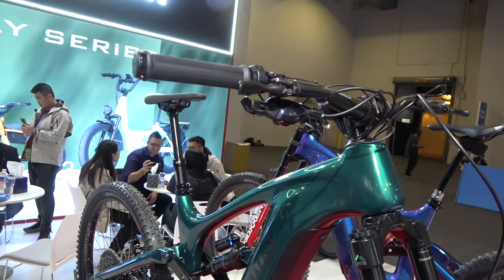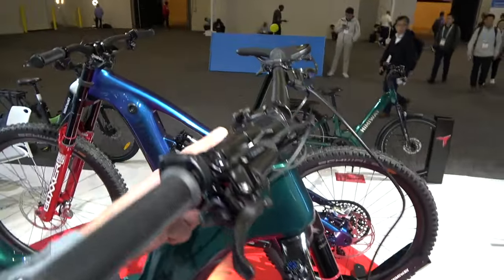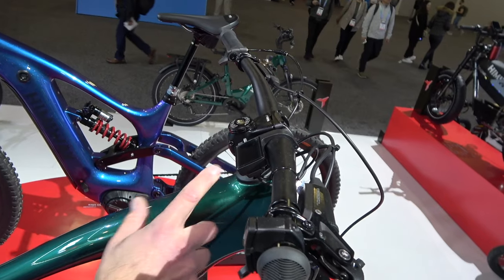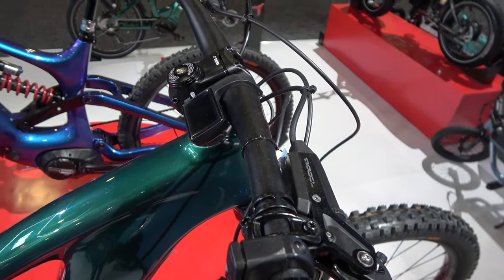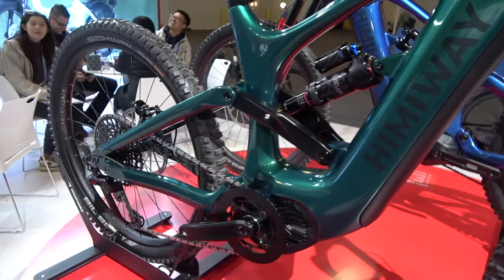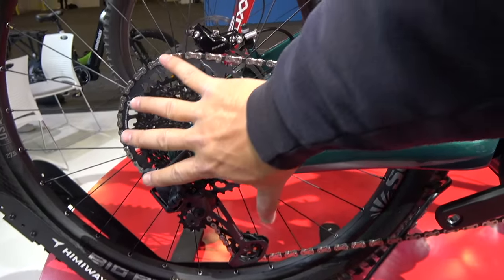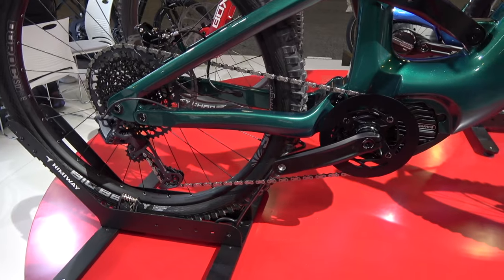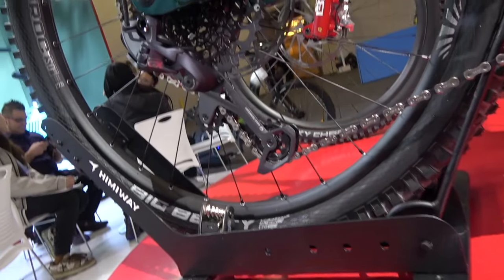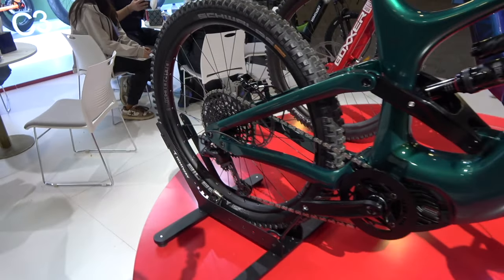Right here, this is a prototype, excuse me. So right now it shows your display right here. The production is actually going to have the display integrated into the frame right on top. What else do we got? We got a great SRAM derailleur and cassette and brakes, all of that. So our group set that we're using are pretty high end. This is going to be probably around $4,999 or $5,999 retail.